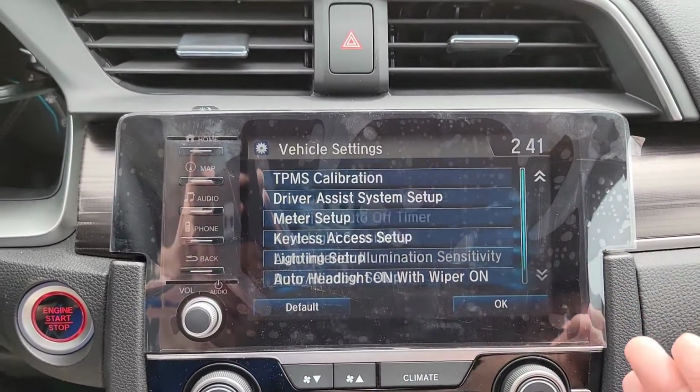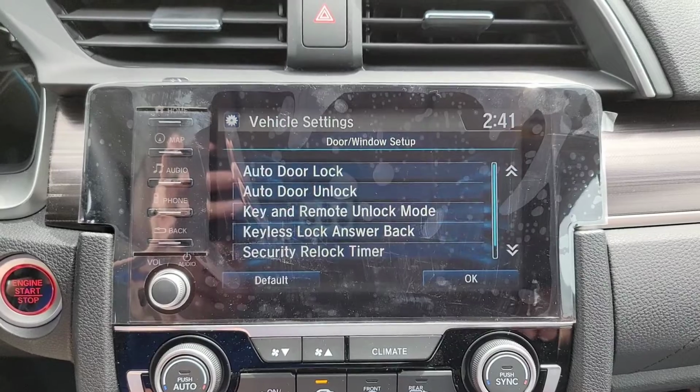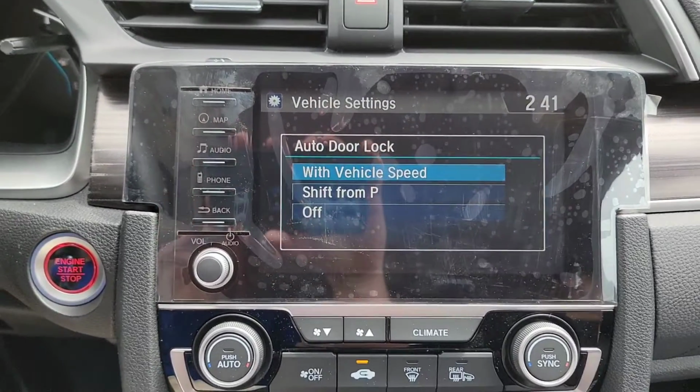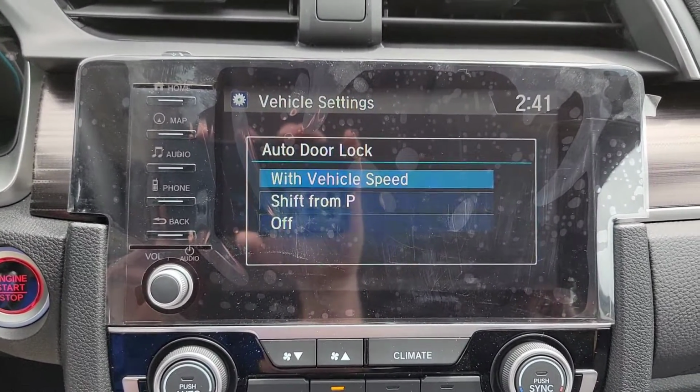All right, so that's everything underneath the lighting setup from that point. Then we're going to select door and window setup. Now we're going to start from the top here. You got your auto door lock, very first one. So you just got in the car, about to go show it off, right? Driving off the dealership lot here. When do you want your doors locked?